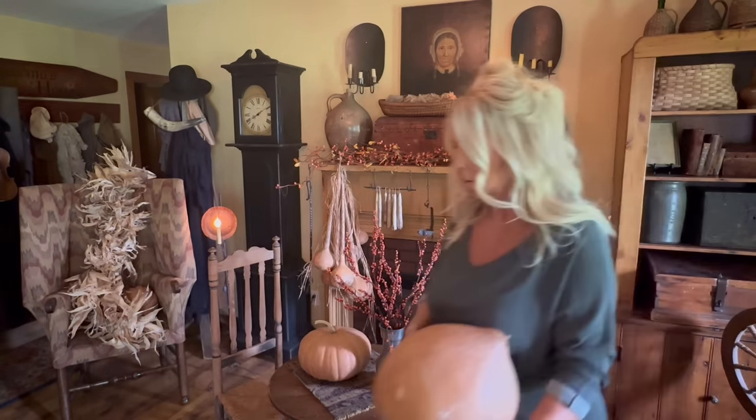The stem broke off this one, so I'm going to need to fix the stem on this. Don't like that either. I do have one other thing I'm going to try. Well, we'll go with this for now. And we may end up changing it, but let's move on.